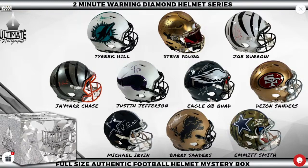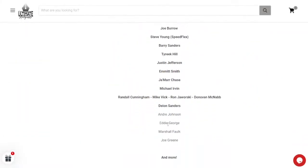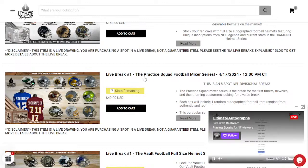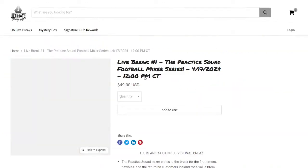So we have the Eagle Quad, as I mentioned, four Eagle quarterbacks. That's McNabb, Vick, Jaworski, Randall Cunningham, all awesome quarterbacks. Plus we have secondary headliners left. Great running backs, Eddie George, Marshall Faulk. It's an 8 in 17 chance at a headliner, counting those two names. Went over the names in practice squad. Everything is left but the Smith and Dorsett dual signed.